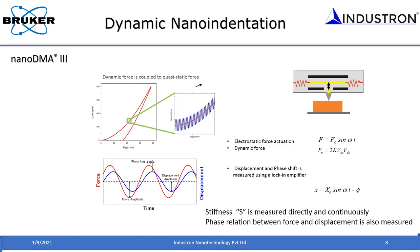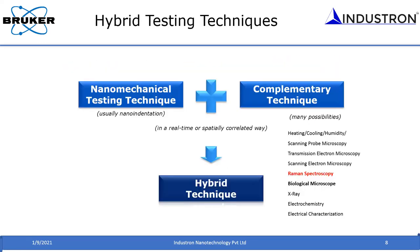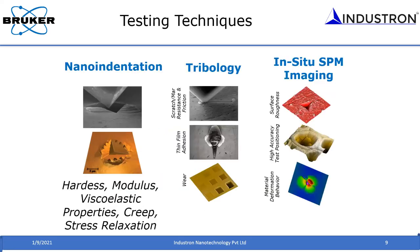So now let me, okay, sorry, something happened. So now with this basic capability, there are many things that you can do, and there are a lot of testing techniques. I mentioned in the beginning that you can measure hardness and modulus and viscoelastic properties of the material. And now you can also use this same technique to measure the creep and stress relaxation with just using this nanoindentation technique. Now, if you have a transducer, both in the normal and the lateral direction, you can use that kind of a configuration for understanding the tribological characteristic of the material. For example, when you do the scratch, you can measure the coefficient of friction and also the lateral force.